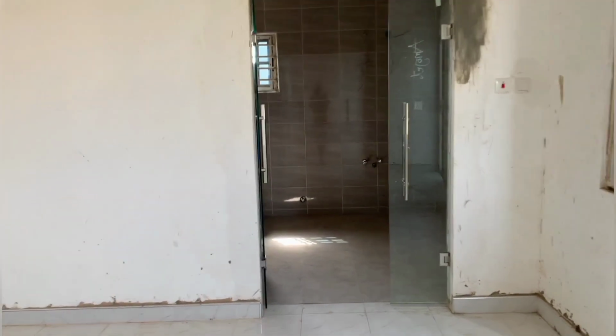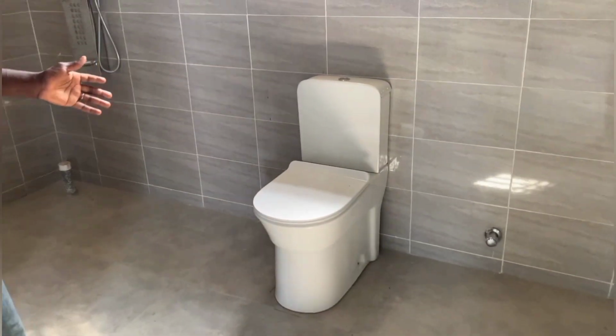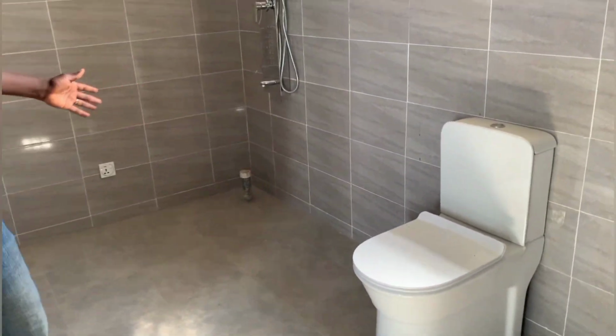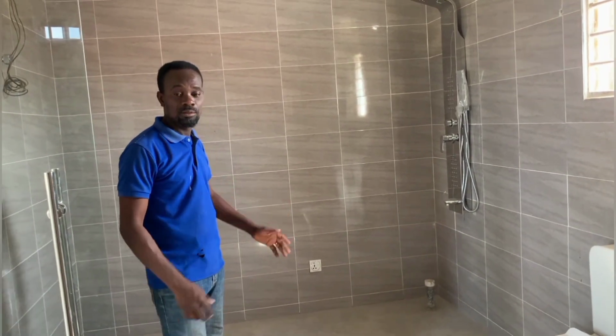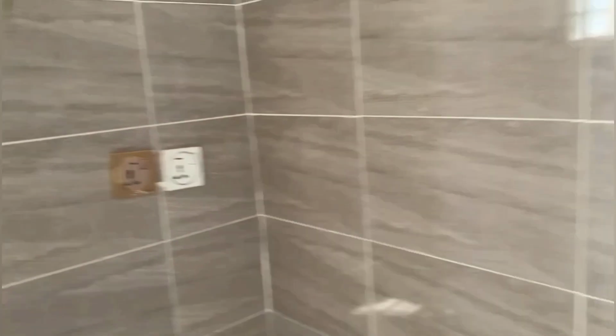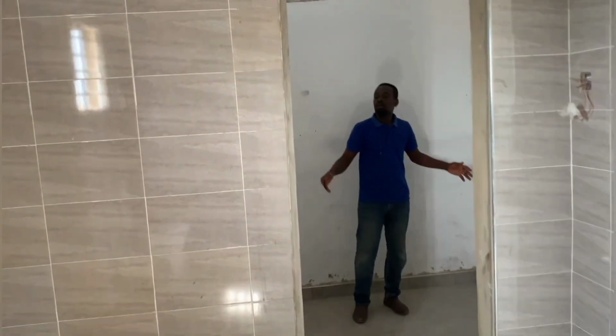this is the WC. The bathroom area, you can see. And here is the closet.